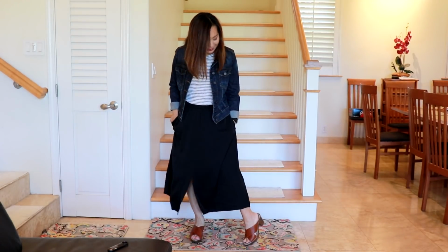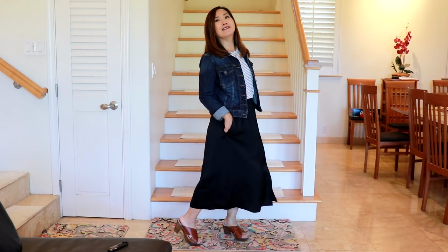Okay, so here it is with a denim jacket. I don't know about these shoes, but I didn't want to go all black. I thought that'd be too much. But I think it looks okay with the denim jacket.